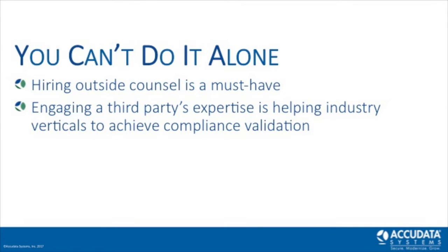Navigating the PCI DSS is a complex, burdensome effort, and engaging an experienced third-party provider to help merchants and service providers navigate that landscape is critical in being successful in achieving and maintaining ongoing PCI compliance.